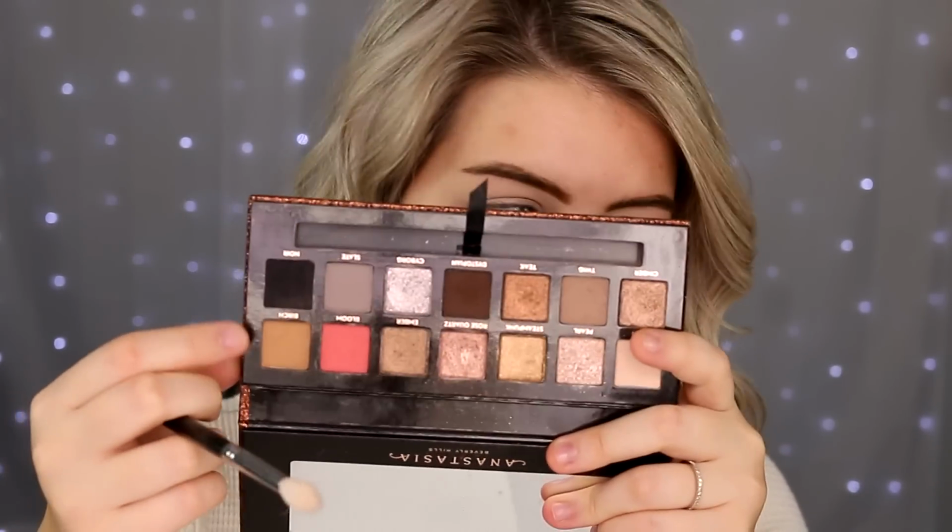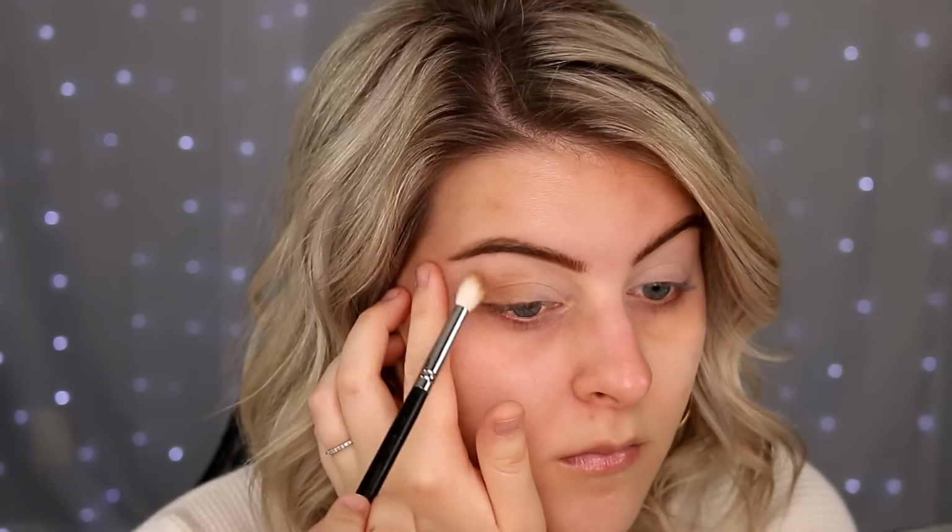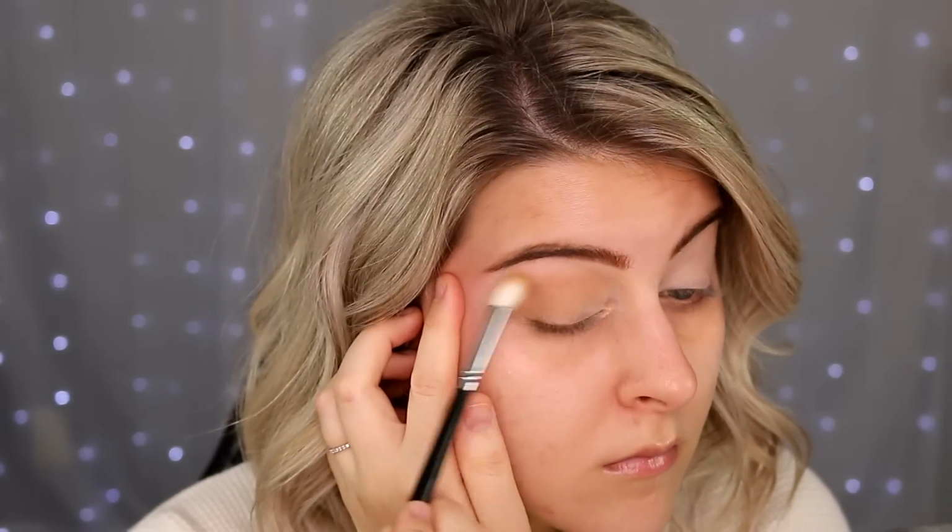Perfect. Now I'm gonna go into my transition shade. I'm gonna use Birch from the Anastasia palette, and again I'm using the same shade that's duping it in the Alter Ego palette. I will be using the same brush for each shade just so there's not a change in the tool, but I will be wiping off the excess in between each one. Okay, the first thing I'm noticing is that there is a lot more kick up and debris in the Anastasia palette. Anastasia shadows are pretty dusty for the most part, but what I'm noticing about the Alter Ego palette is that there's barely any dust.